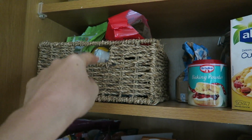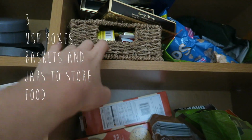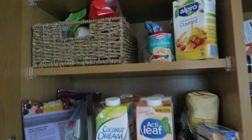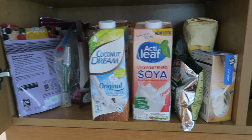These little wicker baskets or any sort of boxes you can put in your cupboards to store certain things. So this one has sweets and stuff, and this one has baking stuff. I wish we had more. And I've got some jars as well, which I'm going to use for different things. So whatever storage you can gather.